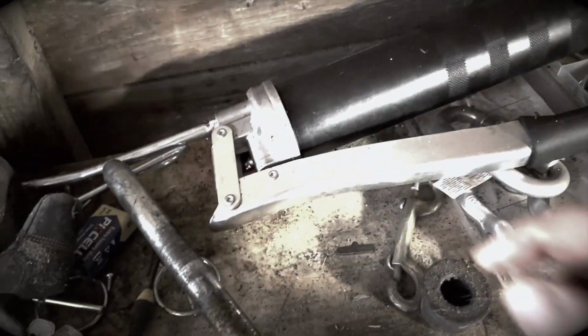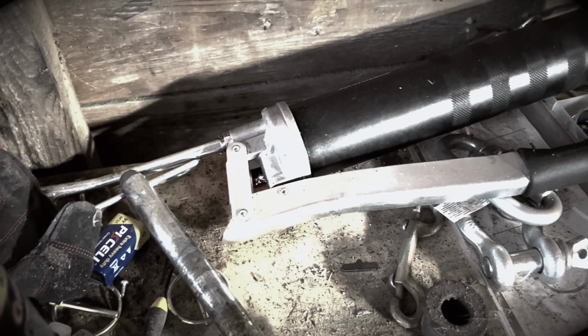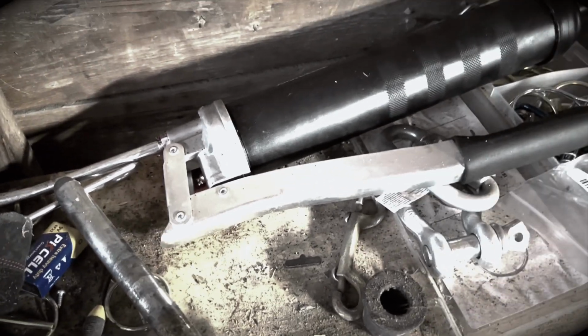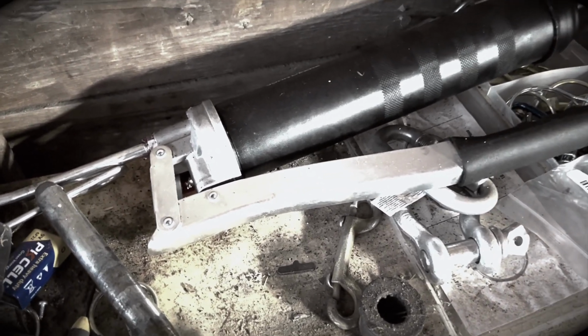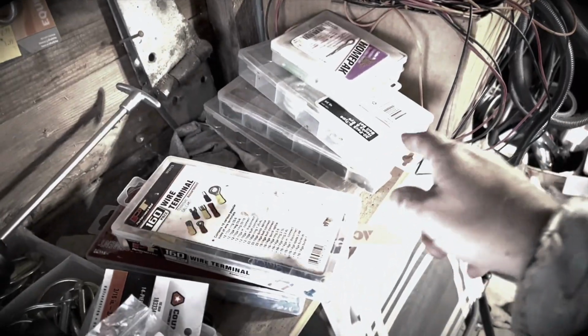A lever action style grease gun. And the reason I have this is because it gets into a couple places I can't get my hand into with the other one. So like if you're trying to get up into the clutch housing of your tractor, the other one doesn't work so great, but that does. Bits of wire, terminals, cotter pins, all that in the barn.